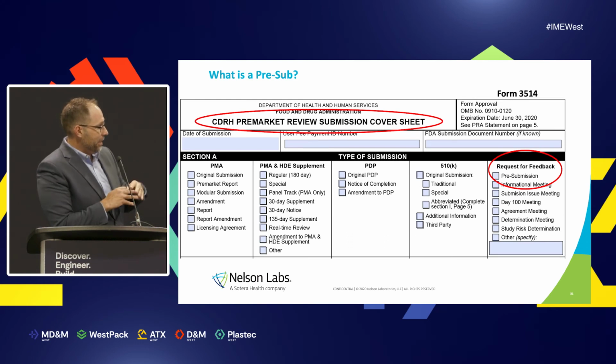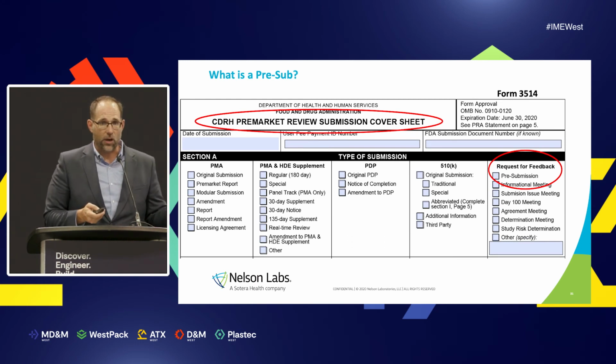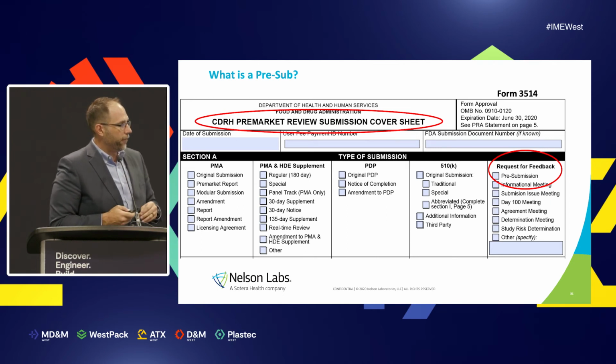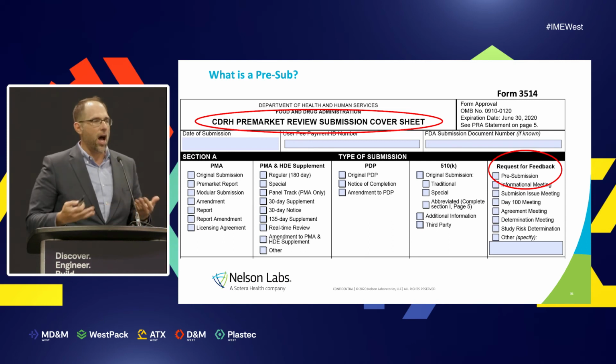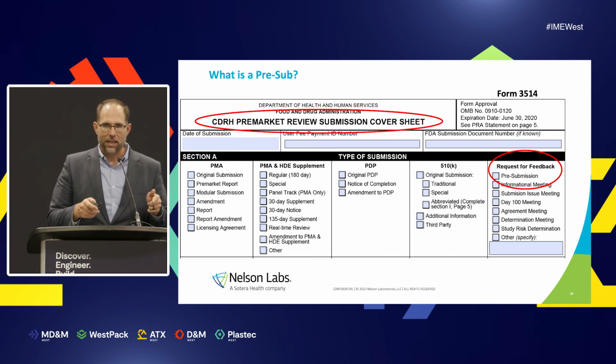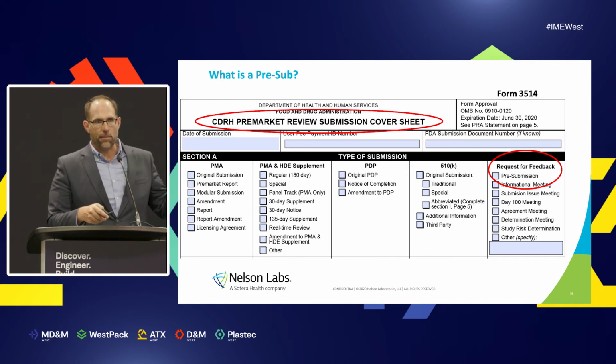So this is the actual document you fill out, right? Here is the pre-market review submission sheet and the request for feedback. So the concept was awesome. It's informal. They will say it's non-binding, but most of the time if they say something here, I've held them to it and they've been good.